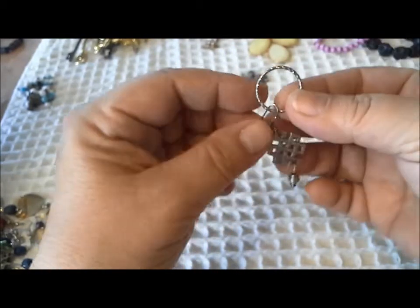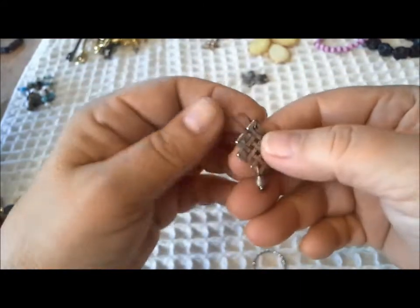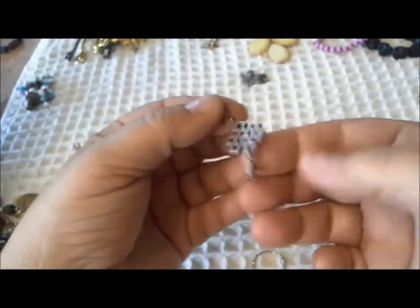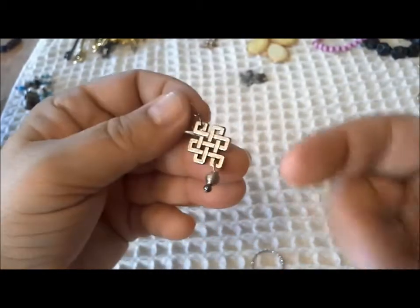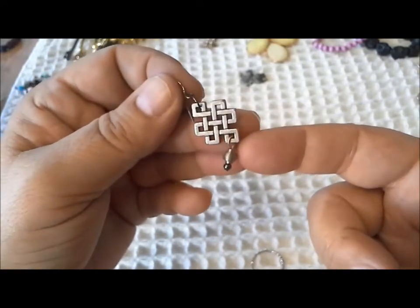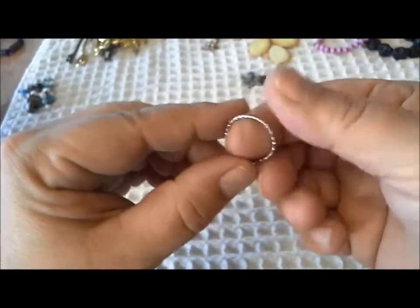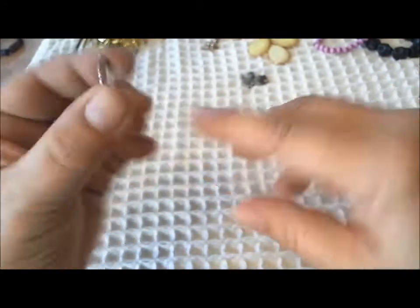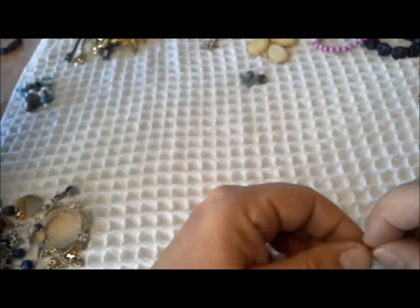Oh, okay. Oh, this is two things. I thought it was one. So here's another fishhook earring, or fish wire earring, Celtic knot, a little wound wire bead at the bottom, one of those. We'll put that in the single earring pile, and a textured silver tone ring, again like that other gold tone ring I saw. Another little dangle to go with the West German necklace. There we go.